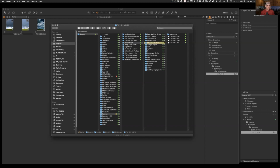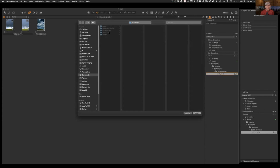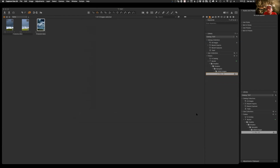This is exactly the same thing that happens in Lightroom, so this will be familiar. You get a little asterisk, right click, locate, and I just literally have to go back, drive all the way back to wherever that is. There it is, Spicyjello. I should have had a shorter path, that's definitely for sure. No, but it's good to see. And I could say open, and then it finds it.